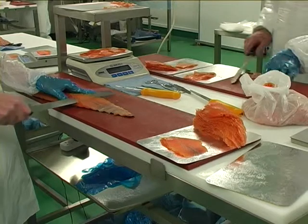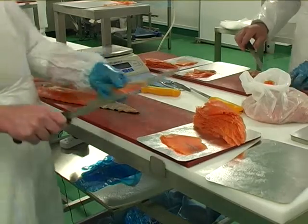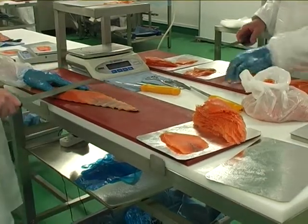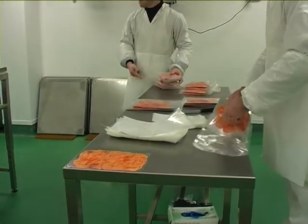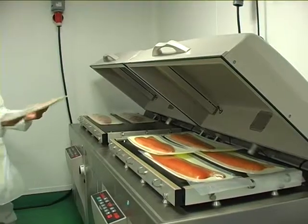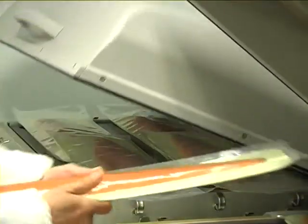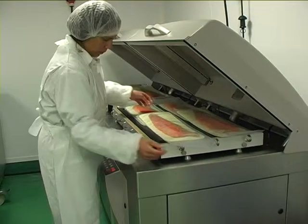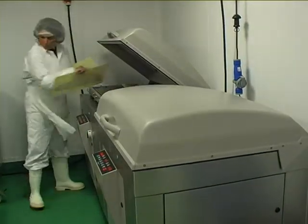The smoked fish is generally hand-sliced before packaging. Depending on requirements, slices can be packed in different quantities. Some fish may be sliced and then put back together as a sliced side. After vacuum packing, the fish is ready for sending off the island to customers elsewhere in the UK and worldwide.